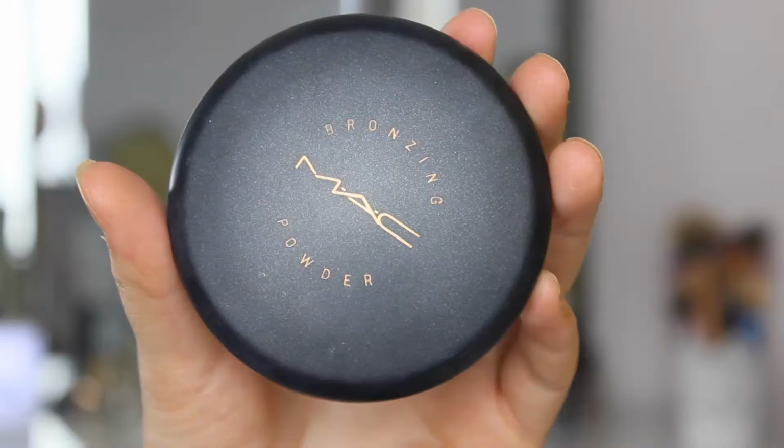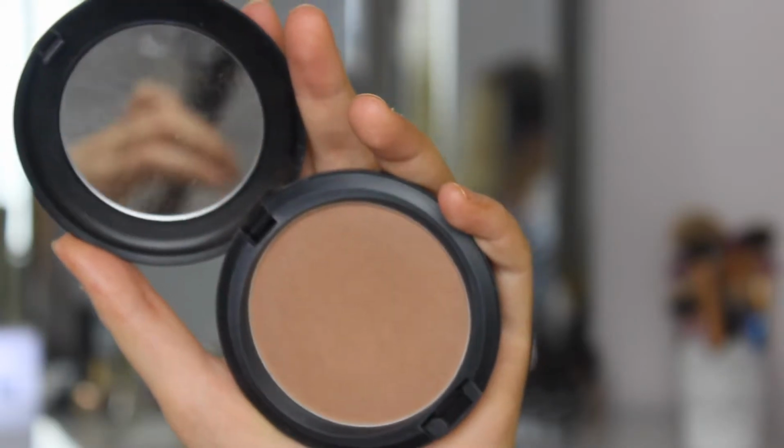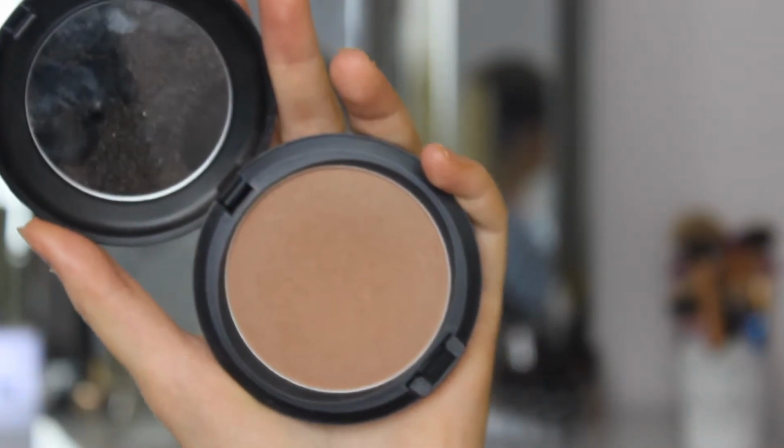And then I take the MAC bronzing powder in the shade Matte Bronze. It looks like this. It's just a bit darker than the Hoola bronzer. Apply some of this over the top just to connect everything together. So it's coming up really dark on camera, but in person, trust me, it's really soft.